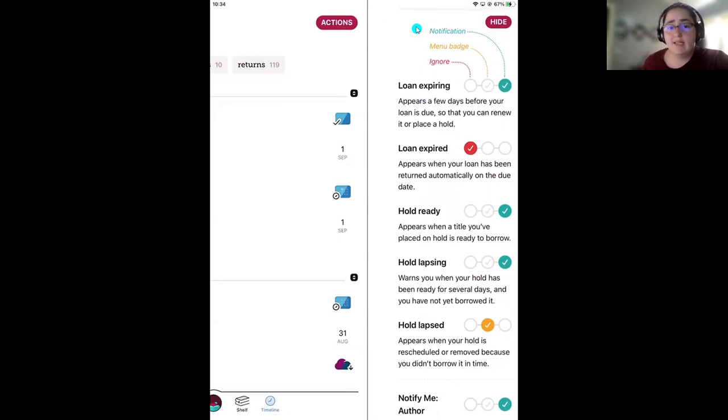There are three ways to be alerted up here. By default, the notification you'll get is a push notification, this blue line here. A push notification appears on your device's screen regardless of what app you have open. That means you could be looking at Libby, but you could also be looking at Facebook or reading the news. And if an alert comes in, it will appear on your device's screen right there for you to see.